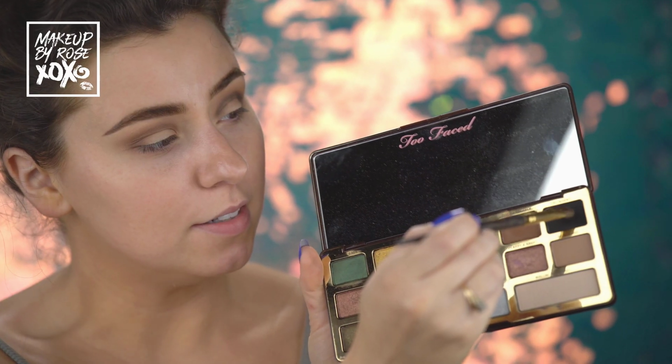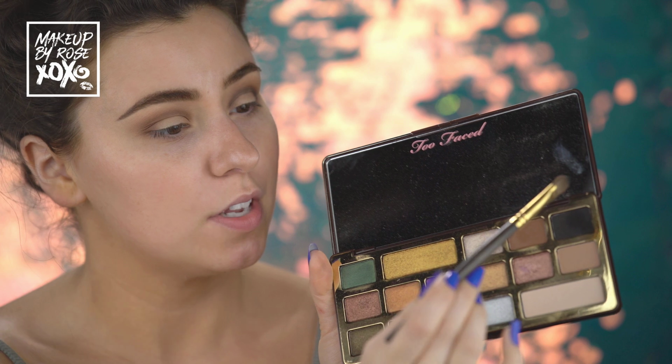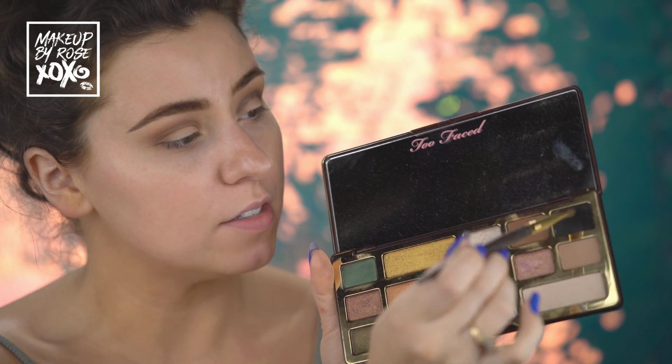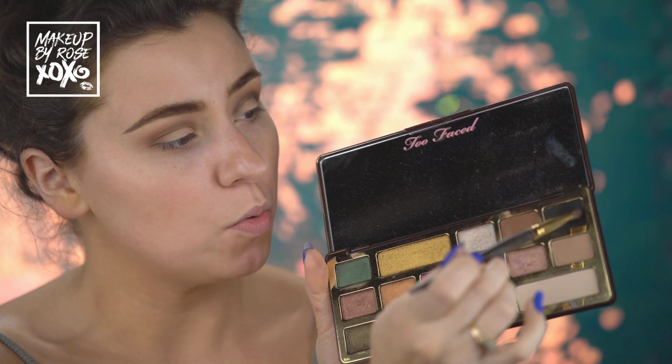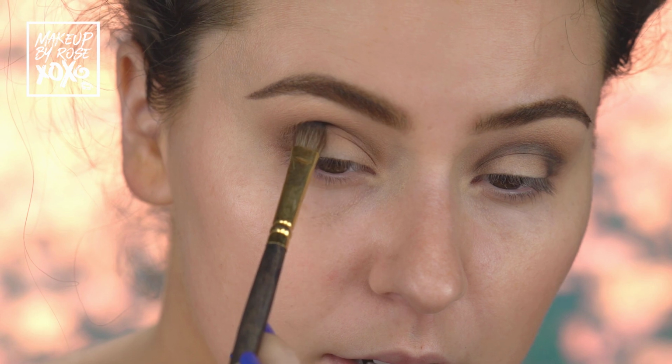All right, guys, now for the fun part, black eyeshadow. This is one of the reasons I always do my eyes first. So I'm using a Smith 256. It's a very tapered brush. It's gonna really fit into our crease really nice. And I'm using the shade Decadent. And I'm gonna start through here.